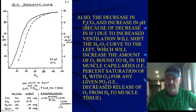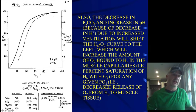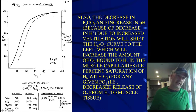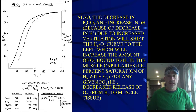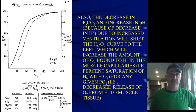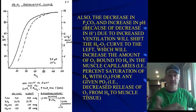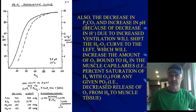So what this means is we're not going to unload as much to the tissues, which, if you start thinking about what's going on there, does become an issue if you're trying to be active at altitude. So again, we have a number of things working against us if you try any type of activity at altitude. This left shift is going to mean less oxygen delivery to the muscles, because the hemoglobin is going to hold on to it more forcefully due to changes in pH.